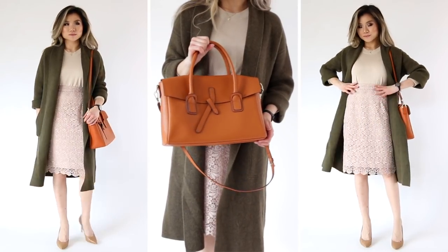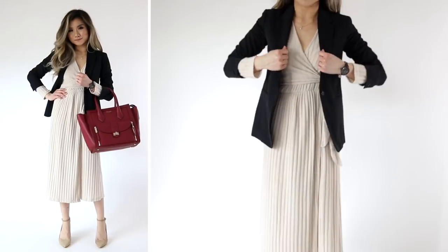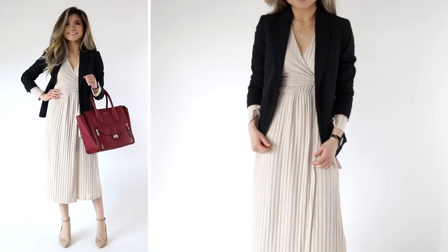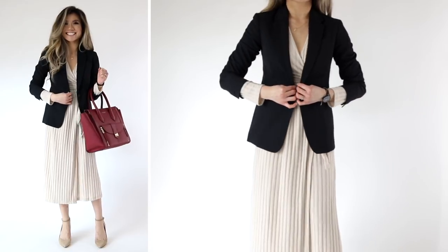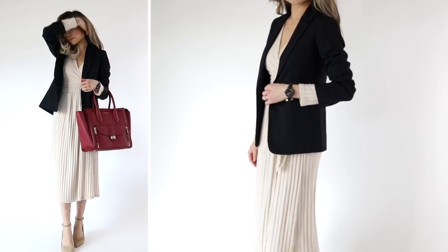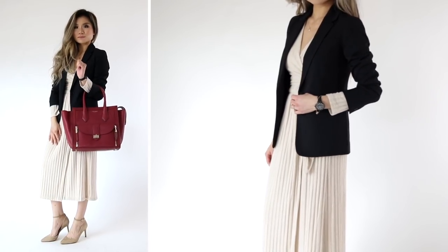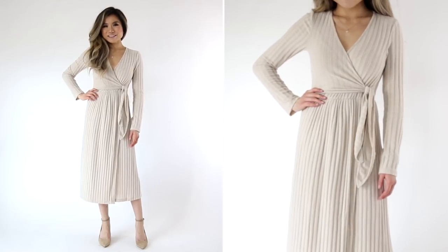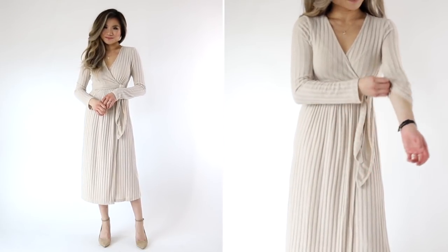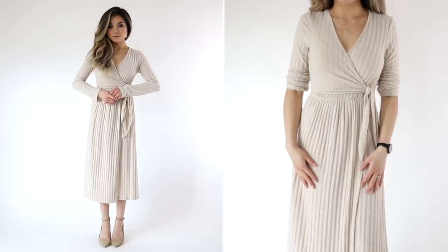And our last look of the day, if you guys like dresses, you guys know I swear by the wrap dress style. It's a very universally flattering shape, and it's a nice transitional piece into the office, and then also after hours for cocktails or date night. This one that I have keeps selling out and then coming back into stock, so if you guys are really interested in it, just keep on checking back. It's by Lush from Nordstrom, and it features a really nice, elegant ribbed, soft, cozy material.